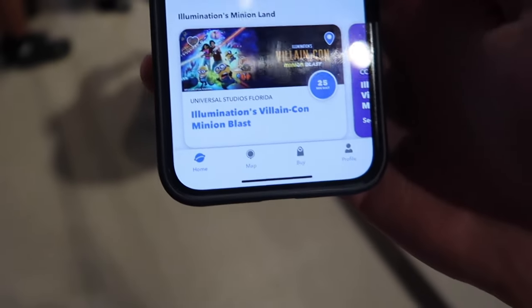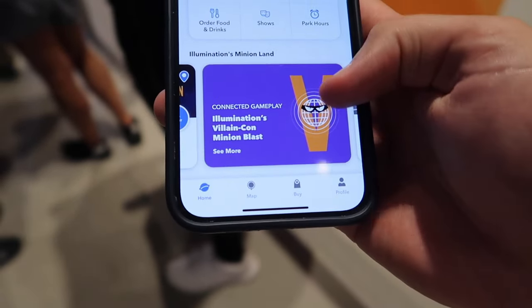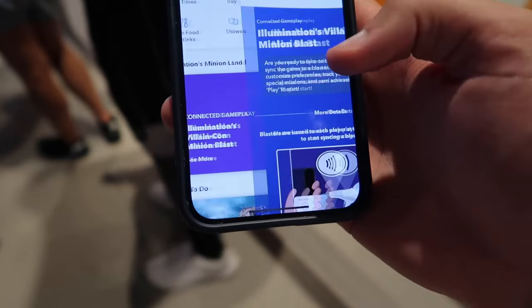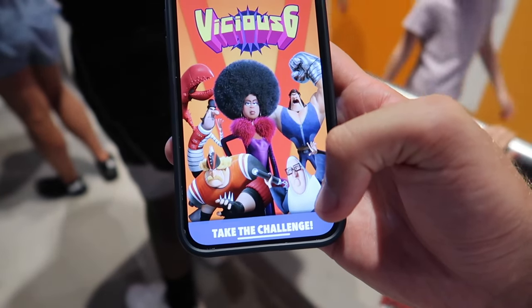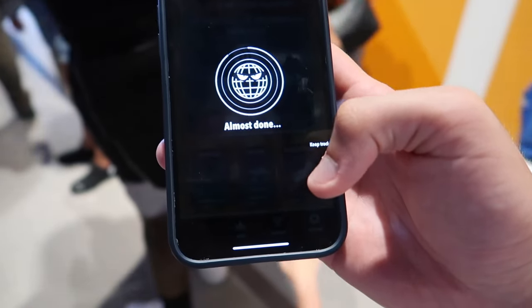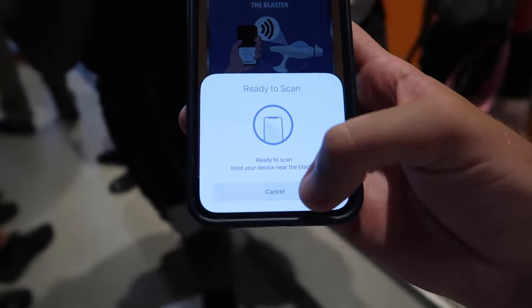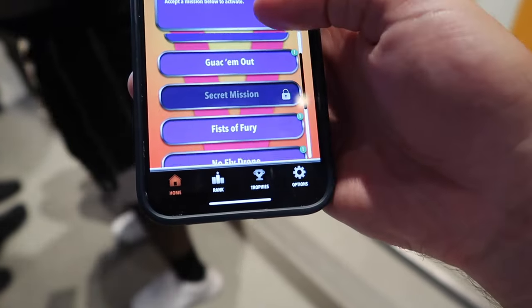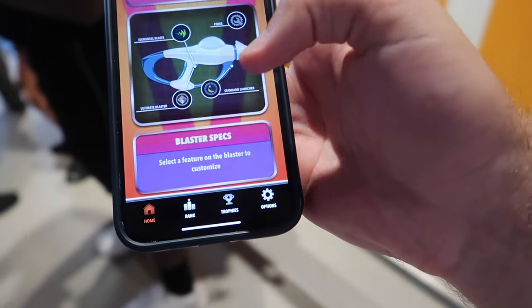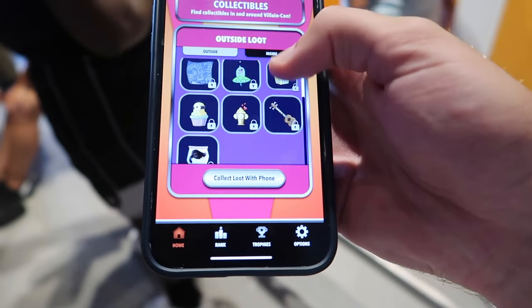So if you want to do some of the VillainCon stuff on the app, what you need to do is go to the main Universal app, slide to the right, look for Connected Gameplay, scroll down to play. And then when you pick up your blaster, if you click Sync Blaster, hold it near it, it'll connect. But then you can create your username. There's missions to do. There's the lab where you can pick different bits to customize your gun. And also there's some collectibles as well.